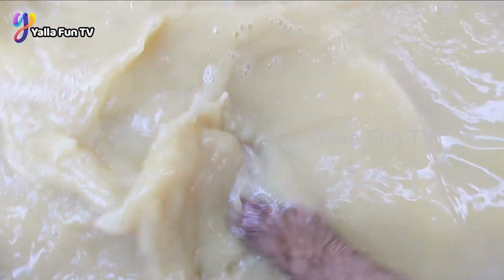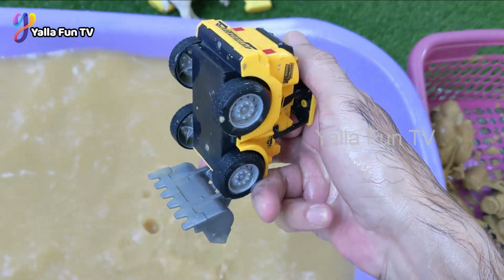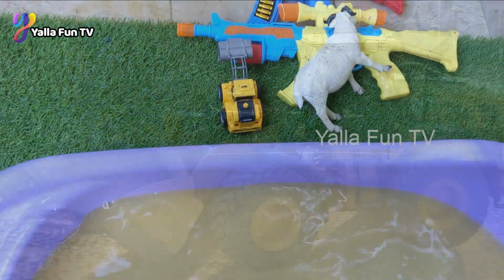And the next one, we have a construction machine. Let's wash him. Let's wash. Here we go. We have a front loader. Wow, that's a big construction machine. Awesome.